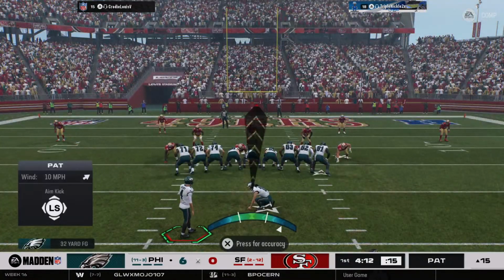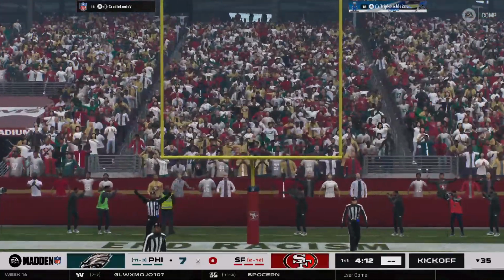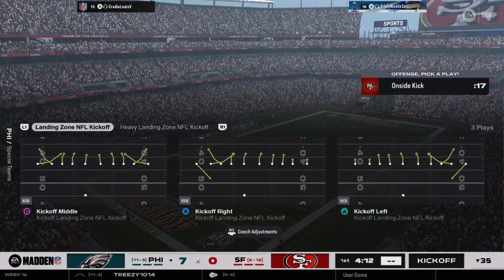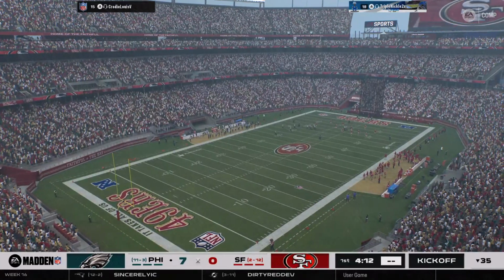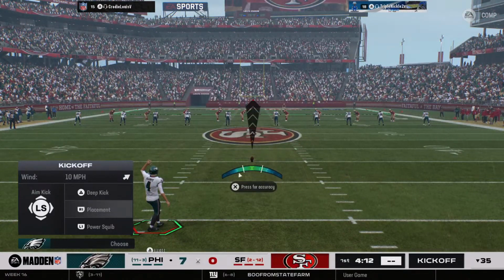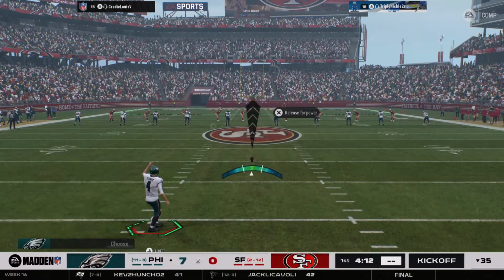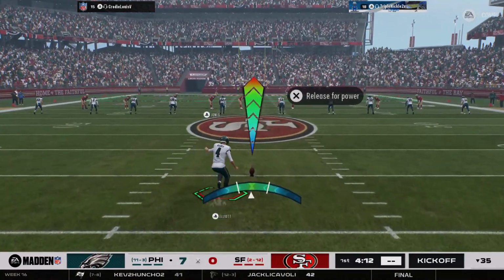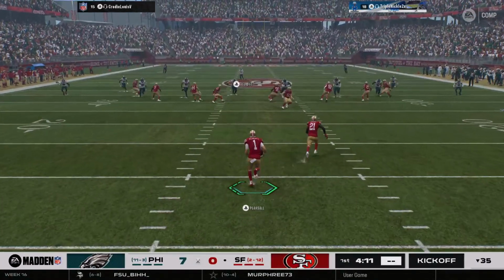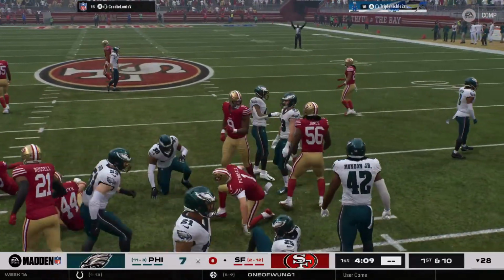Now Jake Elliott on to attempt the extra point. Got a good plant in the rain there. The extra point flies through. And the Eagles will jump out to a 7-0 lead. Elliott's all set for the kickoff. His return starts at the 5, and he's going to make this to the 28 before going down.